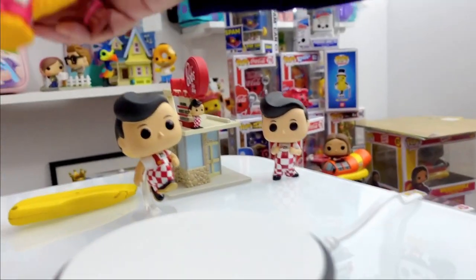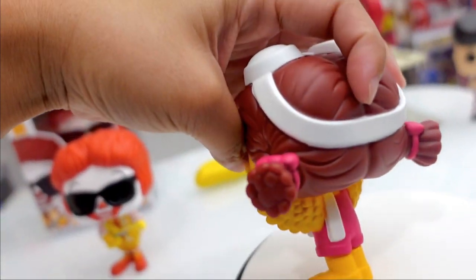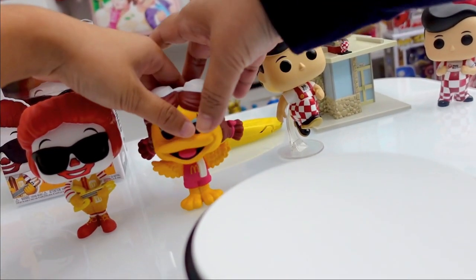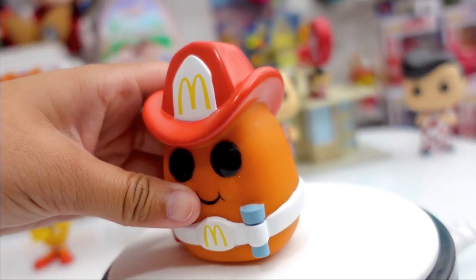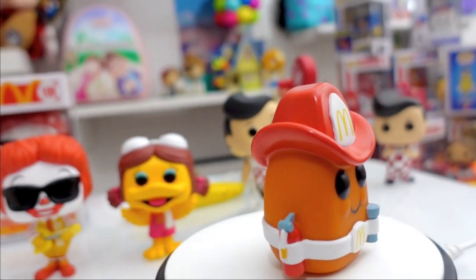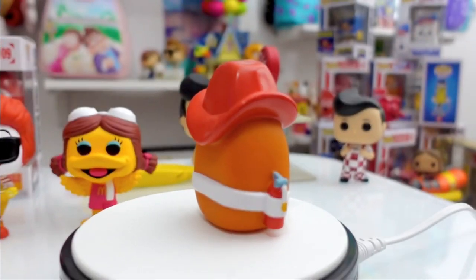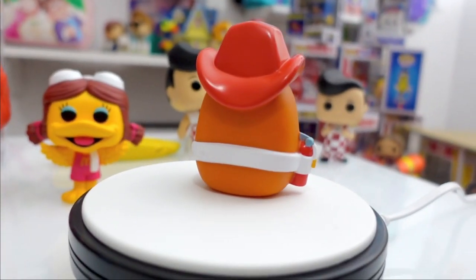It's heavy. Okay, wait. Maybe you didn't get the bat. Okay. She kept falling. Why is she? Maybe she doesn't want to. And she doesn't come with a thing. Okay, now the fireman McNugget got a flashlight. Got his fire extinguisher. Not a hose, a fire extinguisher. Because he's tiny. Fire hat.